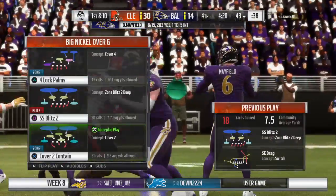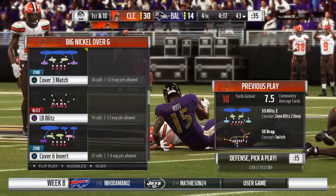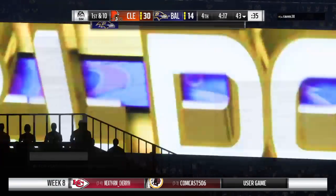Over the middle, that's caught by Ross. An excellent way to start the drive there, 18 yards. Decent start there to the drive. Big hill to climb, needing 2 touchdowns, also a two-point conversion.